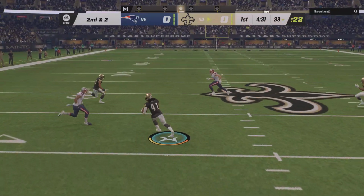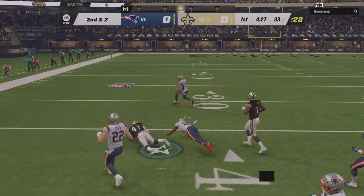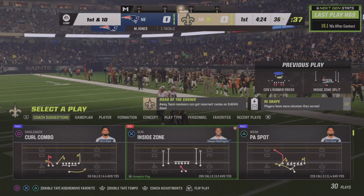line. Winston to give, it's Kamara. Fighting through, and he's got space. And he gets this all the way down to the Patriots' 36-yard line. 31 yards there, the first down.